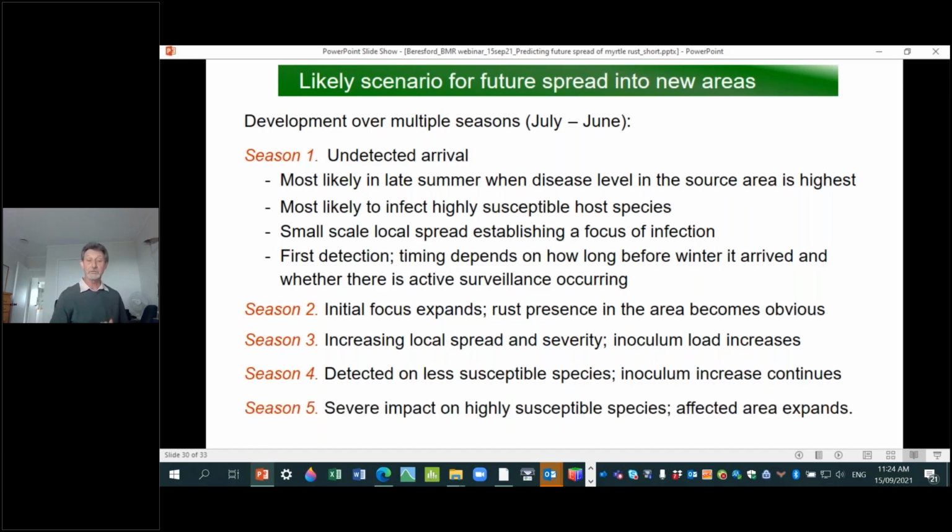And so in season 5, we've got severe impact on highly susceptible species and the infected area expanding and infecting less susceptible species as well.